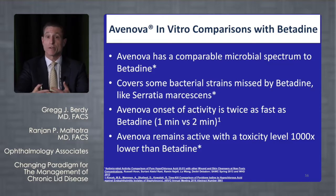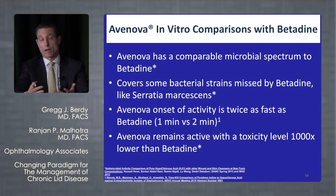As you know, those of us who operate, we all use betadine for our pre-treatment. Leave it on for 2 minutes, and it kills bacteria by oxidation. But Avenova has been compared to betadine in its killing efficacy. It's actually less toxic than betadine to the ocular surface. If you ever left betadine on the surface too long, it can beat up the ocular surface pretty well. The cornea doesn't like it.